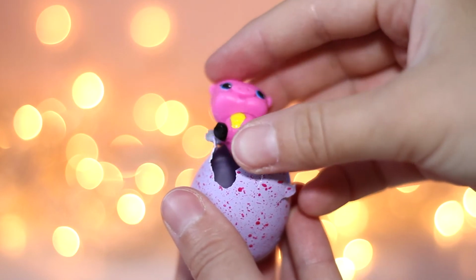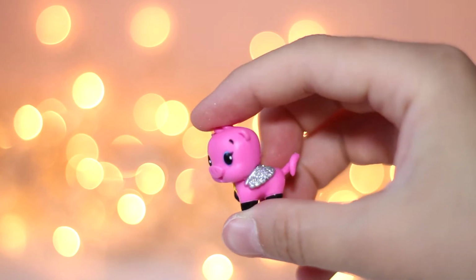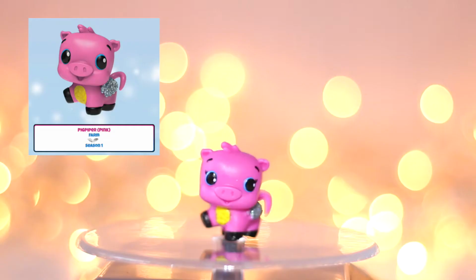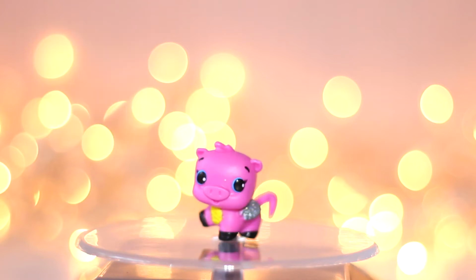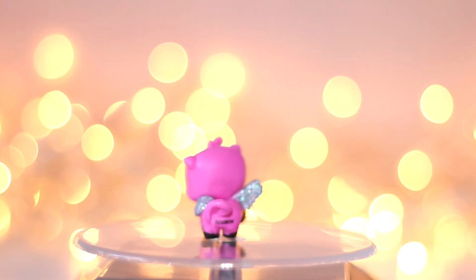Oh my god, it's a pig! It is so adorable! His name is Pig Piper. It is really cute and I like the piggy tail.